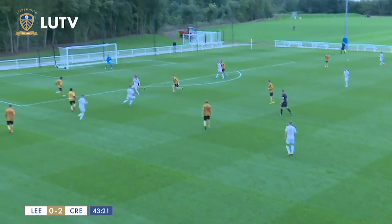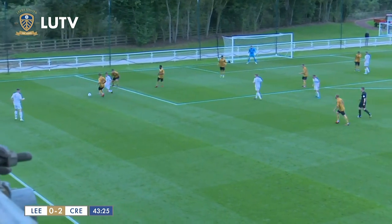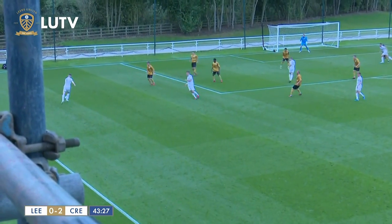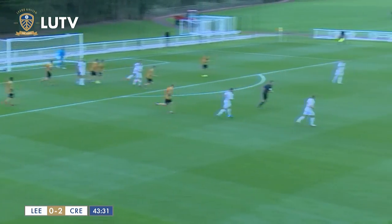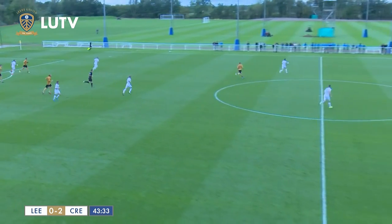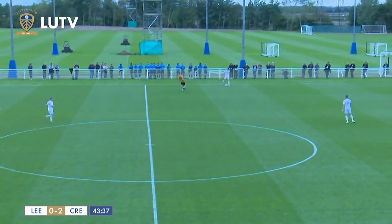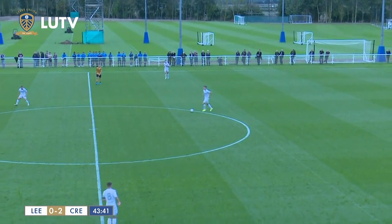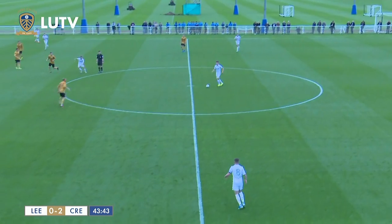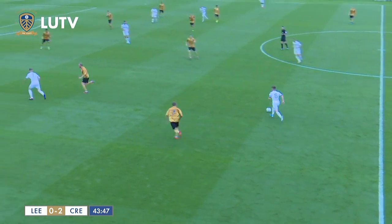Calmont. Clark's with an inside run. It's into Clark. He rides the challenge of one. Now can he get past the second? Gets to the next pass. Wants it back. Davis swings it in. Past Edmondson. Berardi coming in at the far post, but Leeds just can't turn it goalwards. Have to settle from restarting the play back inside their own half. Cresswell to Gotts.